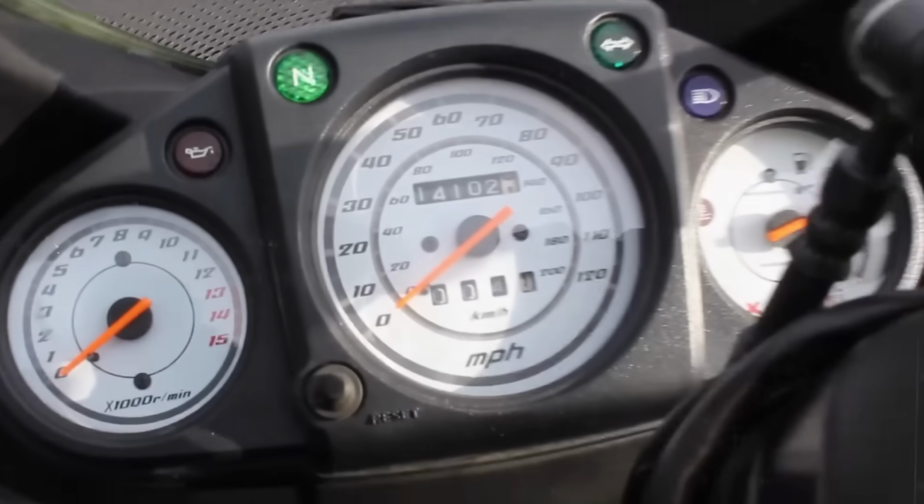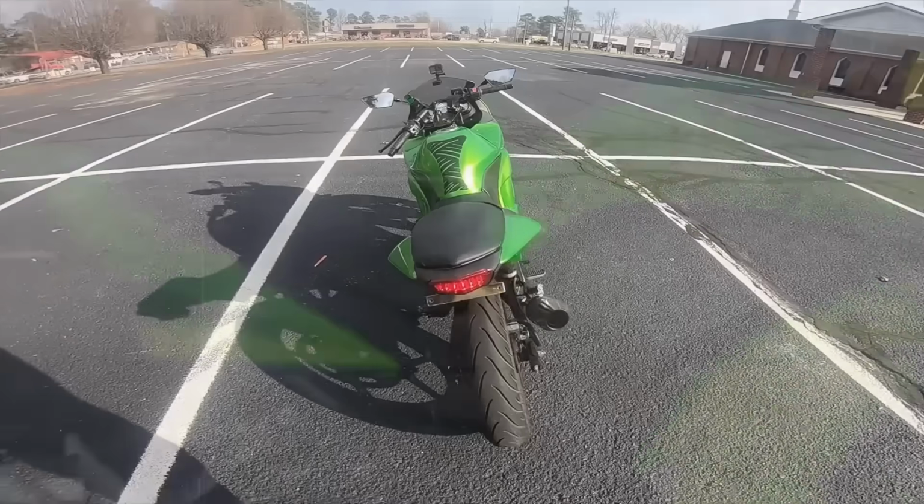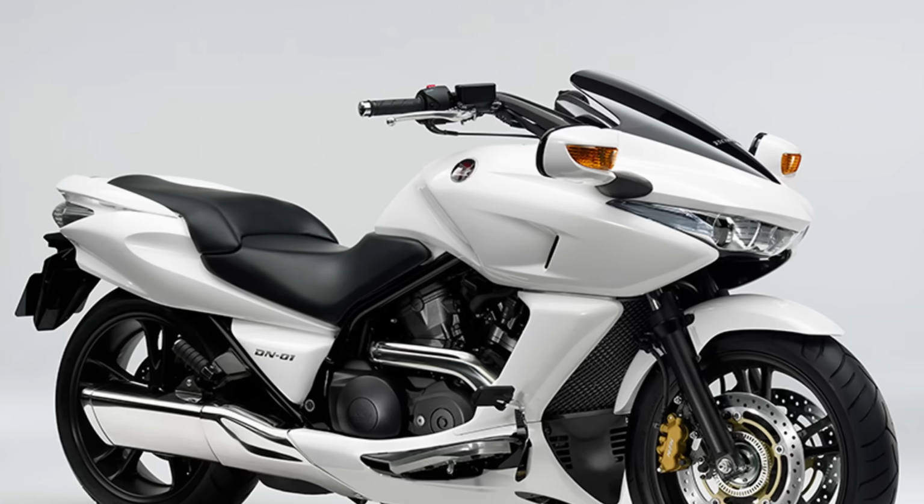But if you're purchasing one thinking you'll transform it into a track weapon, you might as well set your money on fire. At least that would provide some actual heat. But that's now the slowest one yet. The next one is the identity crisis on wheels, Honda DN01.